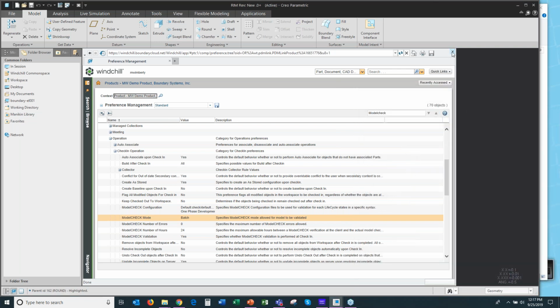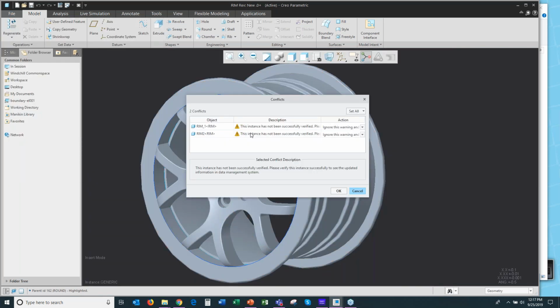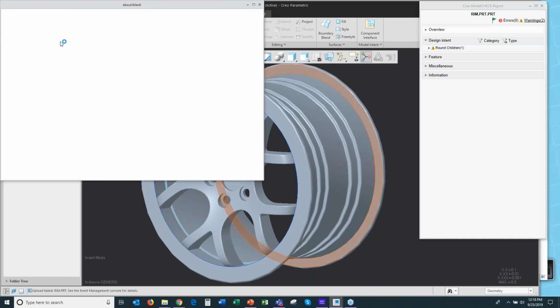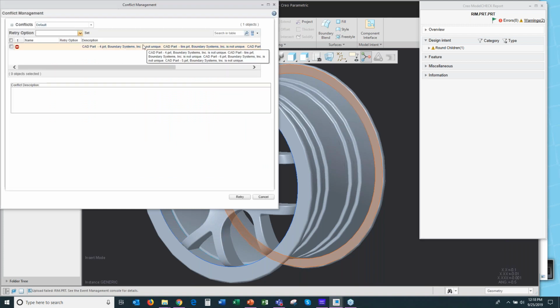So what I'm going to do is leave it as it is. I'm going to take this file and do my file check-in. Once again, I'm not going to worry about that. Now, if you look here, it tells me upload failed for this particular part. Let's go in and look at why. Well, that's not what I was looking for. I already have it in my work in Creo. That is not the error that I'm looking for.